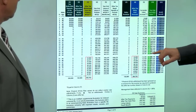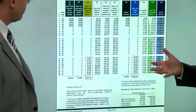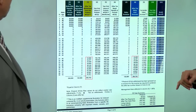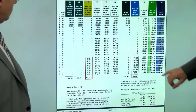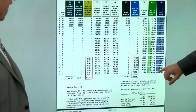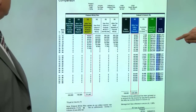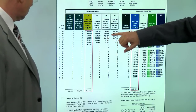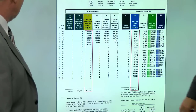Now remember, with this 401k, that's all going to be taxable, so you've got to take more than the $33,000 out to have that net, and we get that net from the policy through the tax-free loans. So here you can see through year 30, the accounts are pretty close, around $300,000, but let's see what happens in the next few years, starting at age 75. You can see that this 401k plan gets driven to zero by, I think, age 82, Steve?